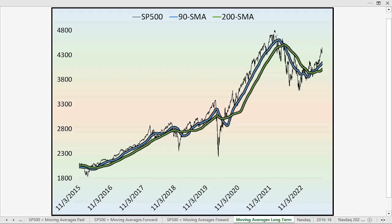Point being, when the 90 crosses above the 200, it's certainly not a guarantee it's going to happen like it did in the past, but it's a very strong signal, and it can mark the beginning of a very strong long-term trend. We don't know what's going to happen now, but I think it's important to recognize, number one, fundamental analysis. What do the numbers tell us?